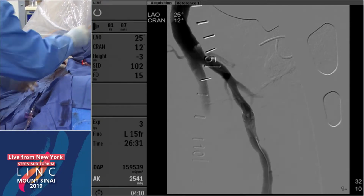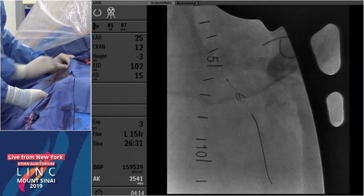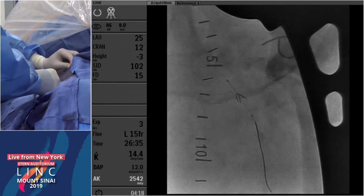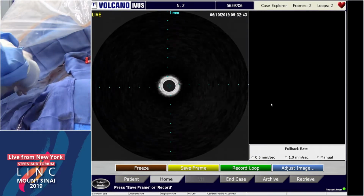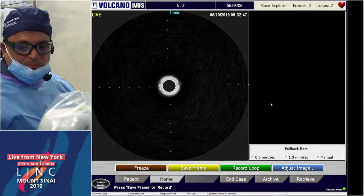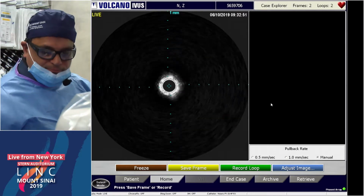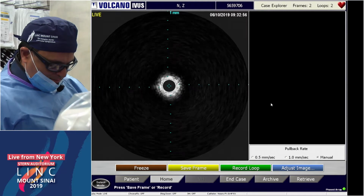So it's another effective way, and I just want to do a quick IVUS offline. Actually, we should do an IVUS before we do this. Yeah, let's get an IVUS, and then we'll stop the case. So PK, I think you really achieved a remarkable result here with the Jetstream. However, it is a very eccentric calcified lesion. So how do you make the decision between a rotational device like the Jetstream or a directional atherectomy device?